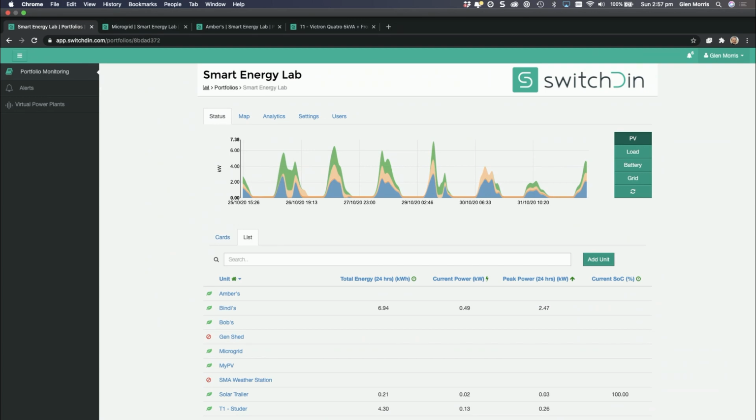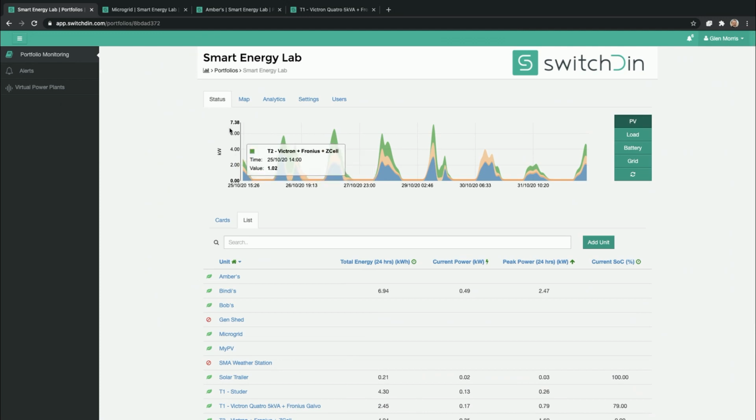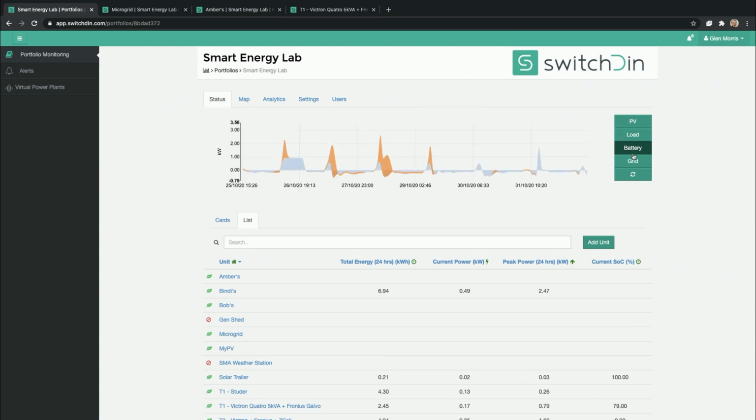So here I think I've got about 16 or so. That's the list of systems that we've got monitoring on. Because it's a lab, things change all the time. So some things are offline, some things are online. And at the dashboard level, so this is my dashboard for my lab, I get an overview of the last week or so, and I can look at the generation profile over the week. I can look at loads as well. I can look at battery state of charge across all of the systems on the microgrid. And I can look at grid-sourced energy as well.